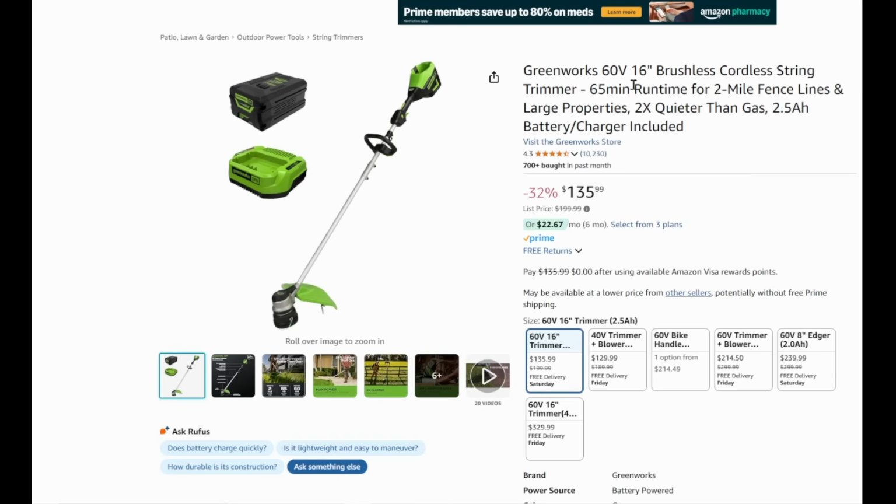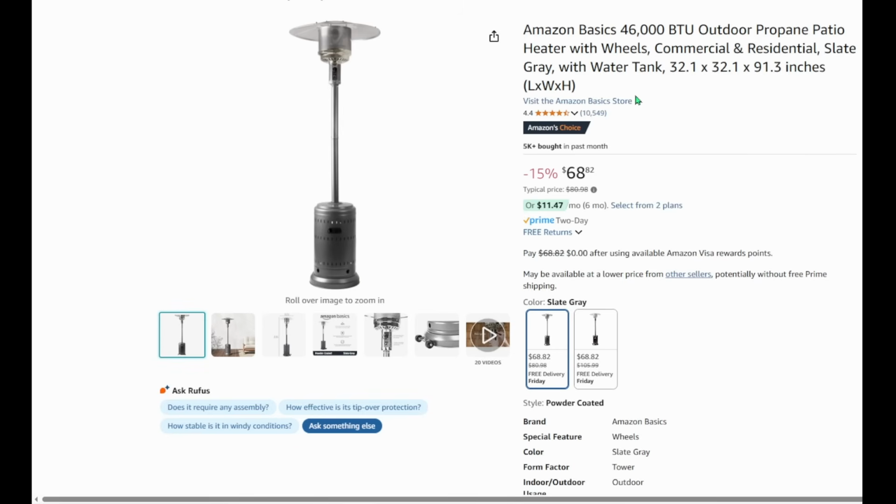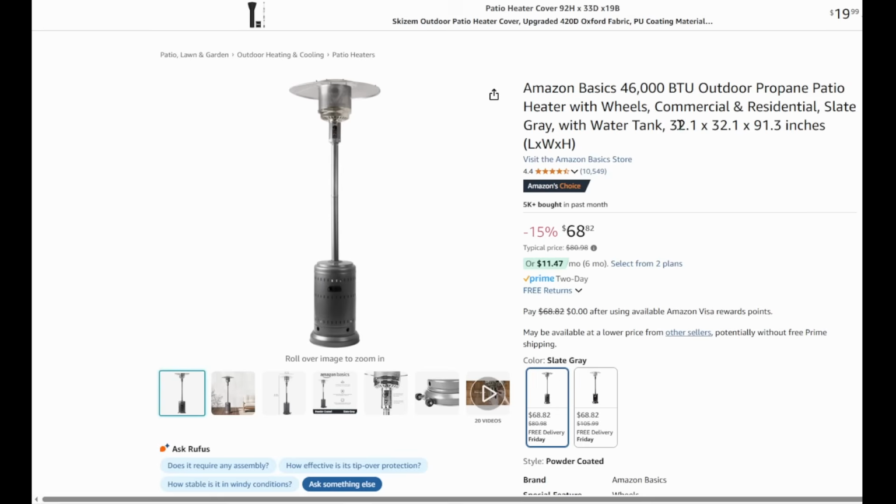Then we have the Greenworks 60V 16-inch brushless cordless string trimmer, 65-minute runtime for 2-mile fence lines and large properties, 2 times quieter than gas, 2.5 amp hour battery charger included, 32% off, $135.99. Then moving slightly away from tools, we have this Amazon Basics 46,000 BTU outdoor propane patio heater with wheels, commercial residential slate gray with water tank, 32 inches by 32 inches by 91 inches, $68.82, 15% off.